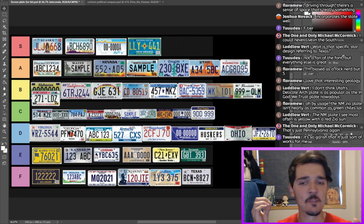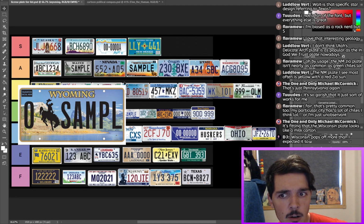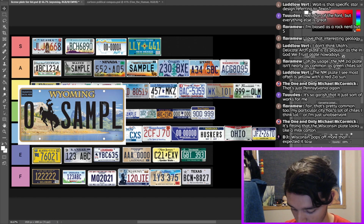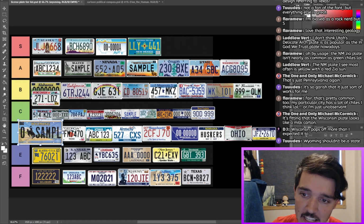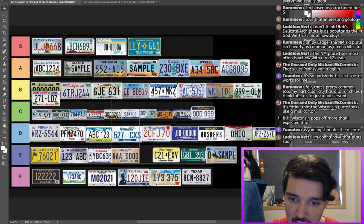And last, but certainly least, Wyoming. Driving by this plate, I always thought it looked kind of fine. I thought it looked kind of neat, but it wasn't until sitting with it that I realized this is just a photo printed onto the plate. Like, it's not a rendition of a photo, styled to look like something. It's just the photo. So for me, that's probably gonna be an F tier. That's just really, nah, I can't be that hard on it. That's gonna be an E tier. It does look pretty. Something about that is so hackneyed to me, to just take a picture and put it on the license plate.